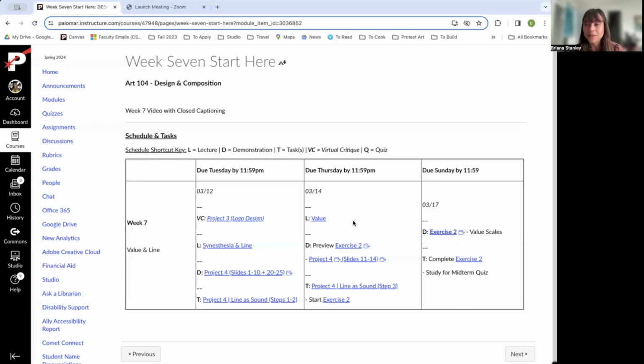So thinking about for value scales, we're going to be doing hatching, cross hatching, and stippling. That's going to take a lot of time to do, especially if you're doing it well. So make sure to set aside a lot of time. Maybe you even start on it at this point in the week. It's going to be due though on midnight on Sunday. So you'll notice midnight on Sunday, exercise 2 will be due there with the value scales.